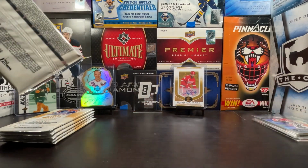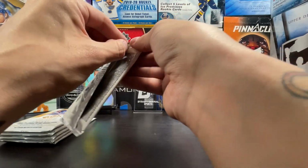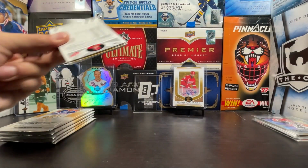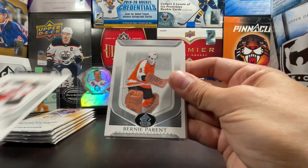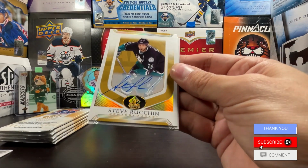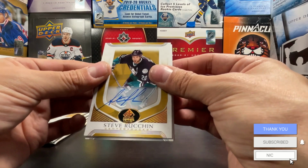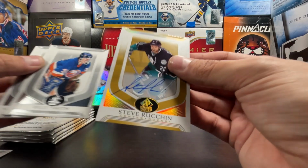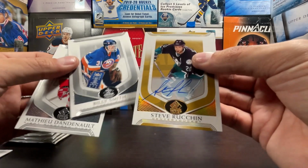Last stack, and then we're gonna do a last pack slow roll no matter what. I promise. Danius Zubris. Bernie Perrant. We got a gold autograph of Steve Ruchin. 3 autos in this box. Steve Ruchin, and not a bad name. I mean, not a great name, but still.